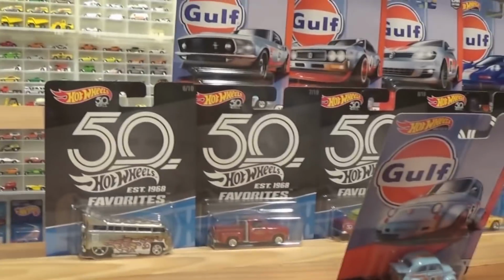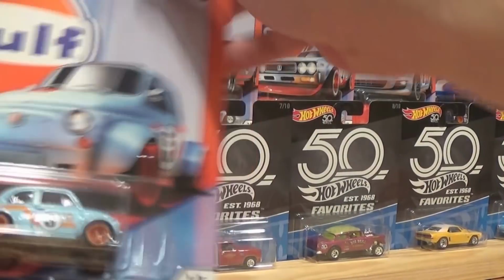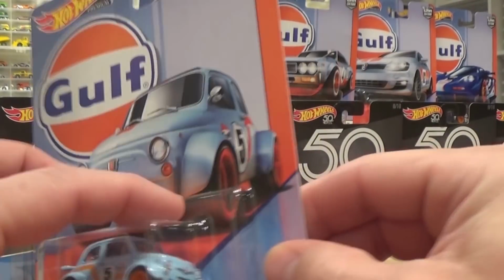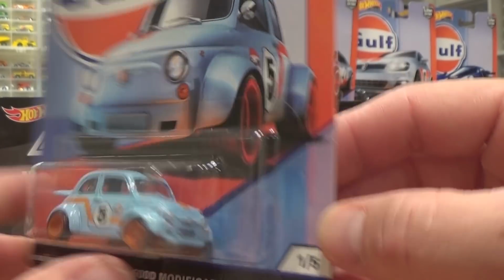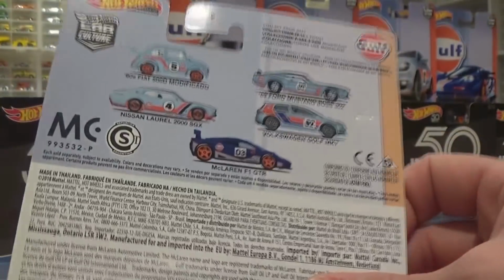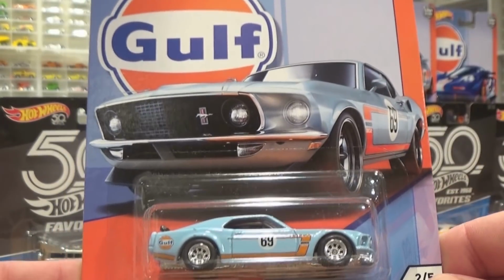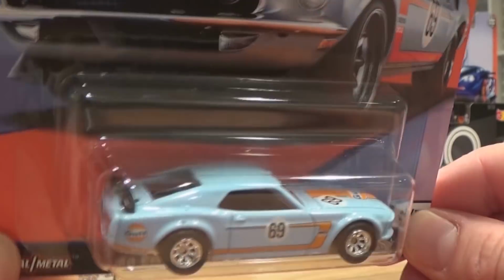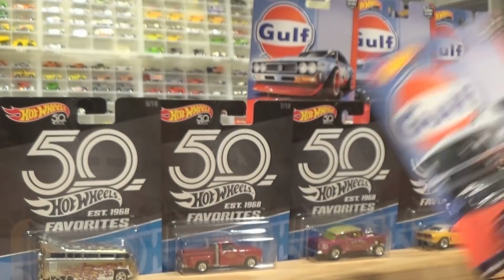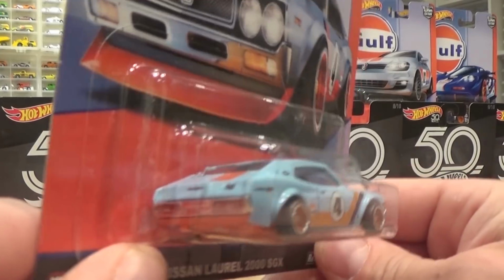So, and now we're going to look back at the Car Culture Golf series real quick, because I know these have been looked at already by just about anyone that collects this stuff. Fiat 500D, kind of cute little artwork. There's the full 5 cars. And what else we got? Yeah, that was one of the main reasons to get this set. The '69 Ford Mustang Boss. Really nice casting with amazing wheels on it. And again, these cars, like all the other premium cars, are decorated quite well with headlights, taillights, tampos.